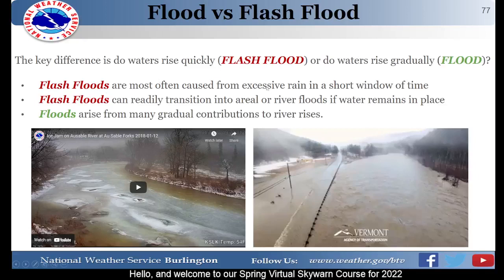So oftentimes excessive rainfall is going to cause that. Sometimes it might be from something that's not necessarily a thunderstorm. Sometimes a flash flood might be associated with, say, ice jams. Of course, ice jam flooding can transition into a regular flood as well. A flood is all about gradual rises and contributions, a longer span of time between those.